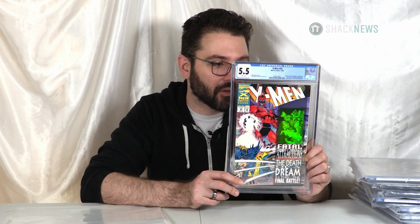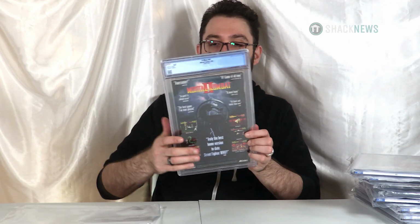This is one I've had since I was, I don't know, 13, 14, 15, something around there, early teens, and I just really wanted to get it graded, because it's something I've always wanted to do. So 5.5 on this one. X-Men issue 41, X-Men Deluxe, Legion Quest Part 4, The Death of Charles Xavier. The one of many deaths of Charles Xavier.